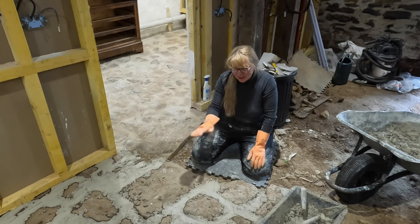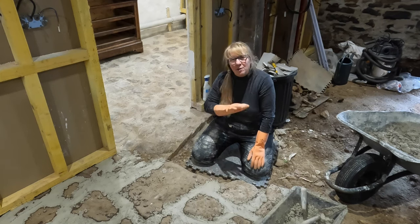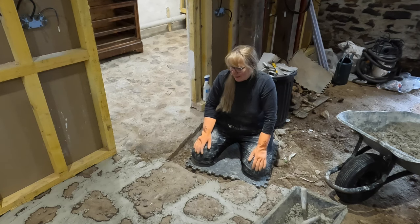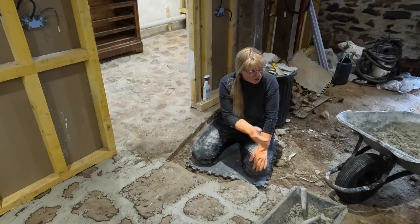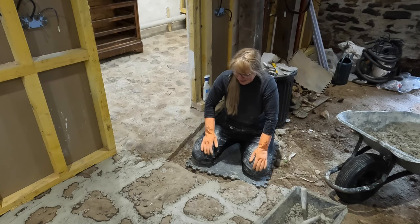But I'm pleased I've got this done now, because it means that once this is finished, Ted can come in, we can get the washing machine and tumble dryers back, and we can finish that back wall, and then start inlaying the rest of the stone floor. It's exciting.